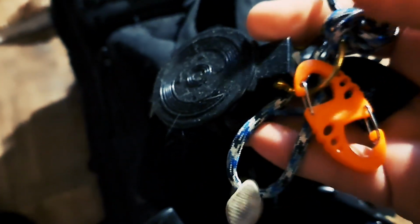And then if you notice at the front, I got a bunch of things hanging off here, and I'll show you real quick. One, I have a really nice compass, paracord. This is a whistle made out of a deer antler.